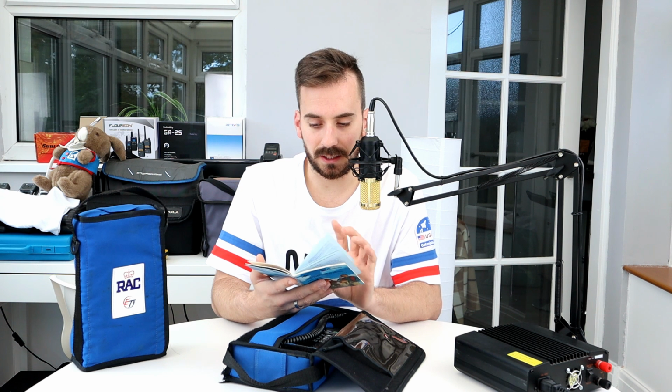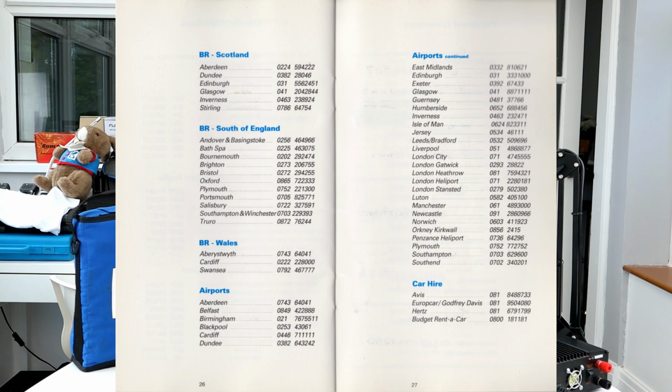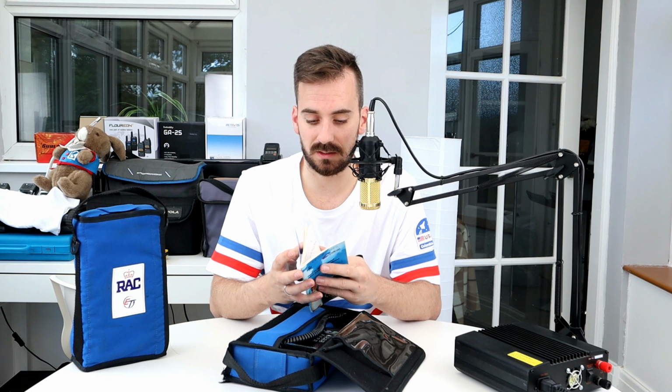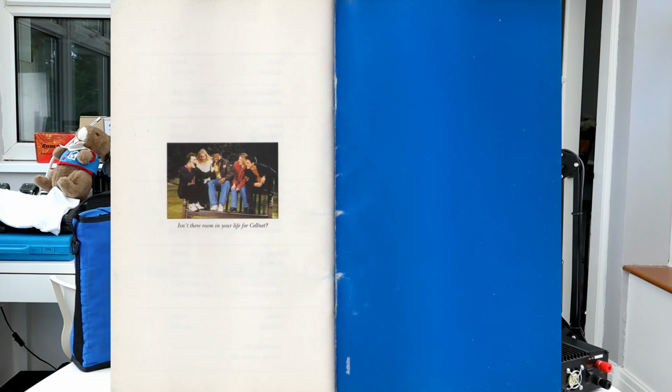And then at the back it gives you some useful numbers. It gives you the British Rail numbers for stations in London, Midlands and East Anglia, North of England, Scotland, South of England, Wales. Gives you airports, car hire companies, and then you can see it's got a personal directory at the back, and I've actually blurred out some of the names in here because it still had names and addresses, and even though this is not from 1992-ish, they could still live in those places, so I just kept that private. And then on the back there, isn't there room in your life for Cellnet?